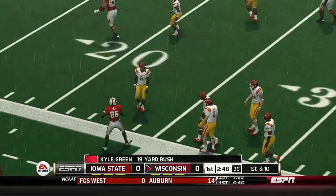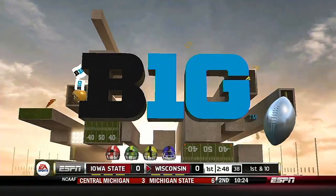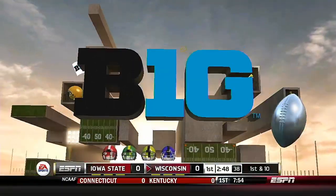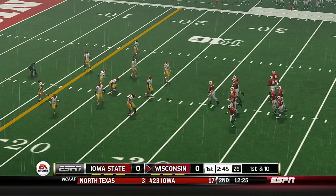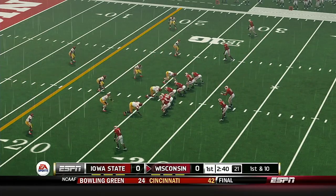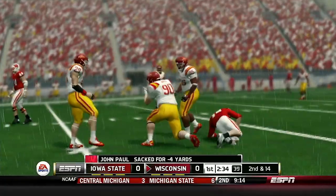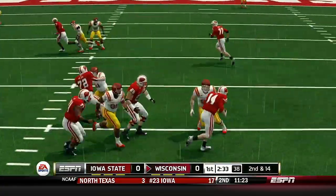He's knocked out of bounds at about the 27-yard line. This is the kind of steady, strong drive that coaches love to see. Right now, they're firing on all cylinders. From the 27-yard line, first down. He's going to try and scramble, and he's going to come up with a sack. Call it a loss of 4 yards on the play. Makes it second and 14.